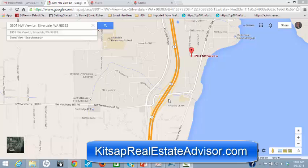Look, you take the Newberry Hill exit, turn right like you're going to go down to Old Town around the roundabout, turn up the Silverdale Way, but instead of turning right into Old Town, you turn left on Lowell Street, and then up two blocks, left again on Martin, down to the end of the lane here at Northwest View Lane. It's going to be held on Sunday, August 10th from noon to 3.